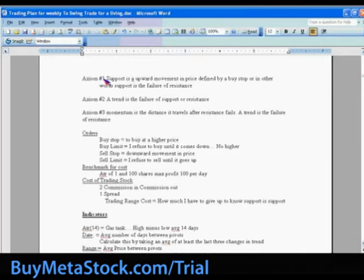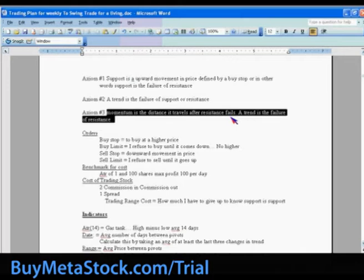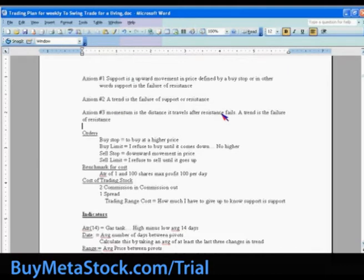That's correct. Okay, so look at this first axiom. We say that momentum is the distance it travels after resistance fails. A trend is the failure of resistance. So this is measuring one of our axioms: momentum. It's saying if we break support and we drop less, isn't that significant to you? Well, there's multiple different types of pivots we can measure. This one just measures 3 at one time. It measures 3 points on 3 types of pivots. In other words, it's kind of looking at a couple different time frames and saying, oh, it dropped.